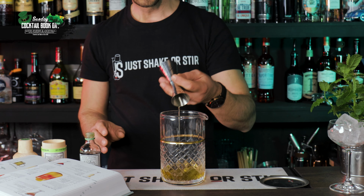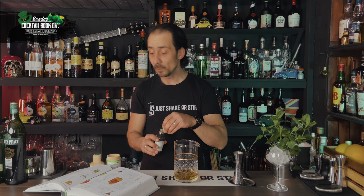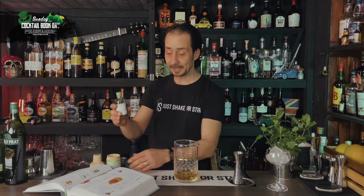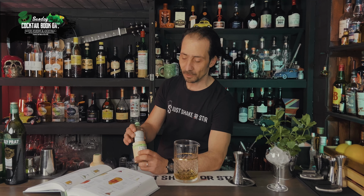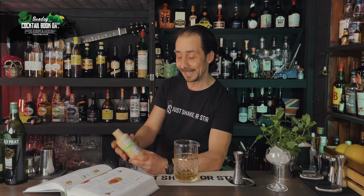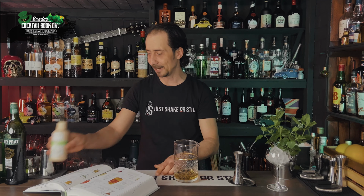Just so you know, if you use the Green Chartreuse bottle, use 15 ml, which is half an ounce. With this one, if you can get your hands on it, I know it's not available everywhere, it's stronger, so you gotta go very easy on it. It's 69 ABV, okay? So be careful with that. That's why I'm dropping it halfway.